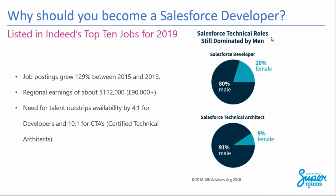As part of the listing, Indeed did a survey on Salesforce developers and found that job postings grew 129% between 2015 and 2019, which is just an enormous amount. So there is a high need for talent right now. And regional earnings, within EMEA, the UK, are around 112,000 or the equivalent of 90,000 upwards. So there are great earning potentials around this position, and the need outstrips talent availability.